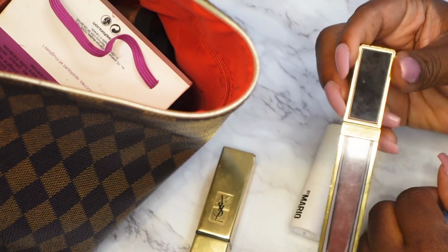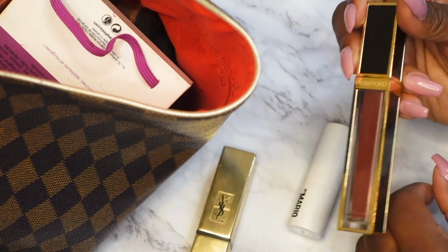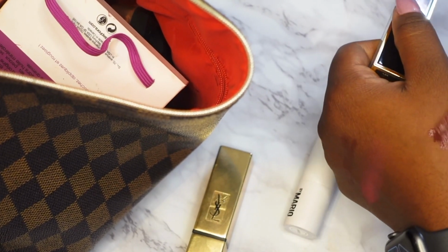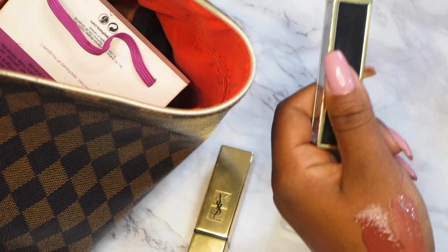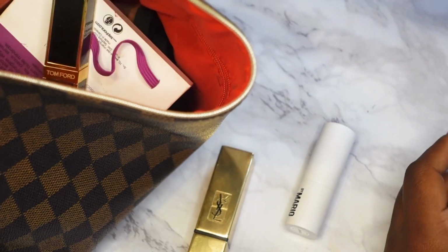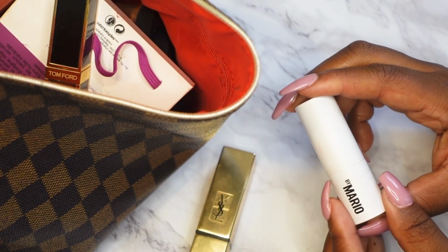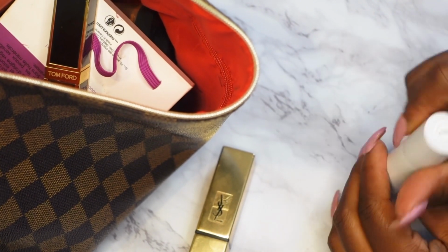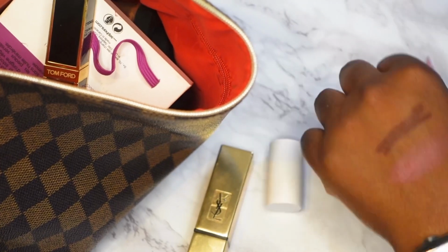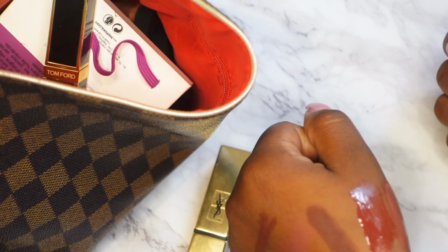It's up to you. So I'm definitely going to be using that. And this is the Tom Ford Luxe lip gloss in the shade Phantom. This is just like a nice nude gloss that I really like. That's what that looks like. And I'm going to be using this Ultra Suede lipstick from Makeup by Mario in the shade Maurice. This is like a nice chocolate brown shade. That's what that looks like.